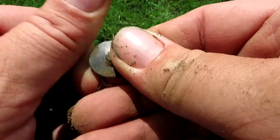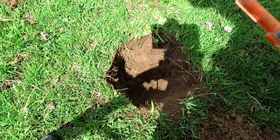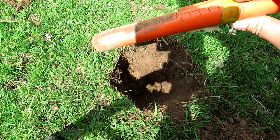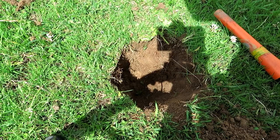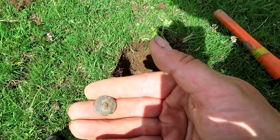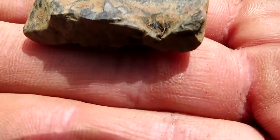Oh, yeah. Well, that's a nice deep little signal for the little coil. Let's see how deep that was. Right there. Where's my measurement? 4, 5, 6 inches. Yeah, 6 inches for that little tiny flat lying pesky button. Now I think it's just a bit of coal that's gone shiny. Just a bit of coal.